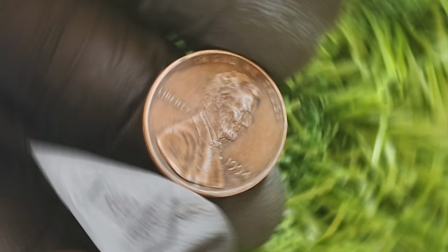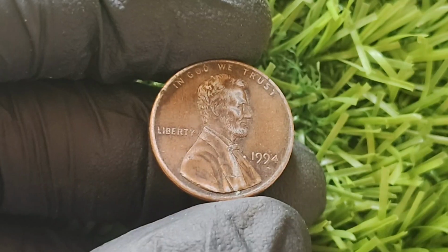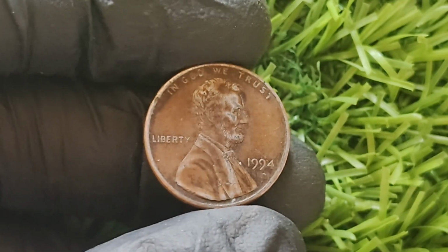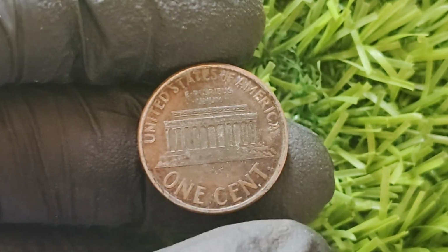But hold up. What if your penny isn't perfect? Don't worry. Even some lower-grade 1994 no mint mark errors have sold for thousands. Not bad for a coin most folks ignore, but we're not done yet. There's another twist to this story you won't believe.